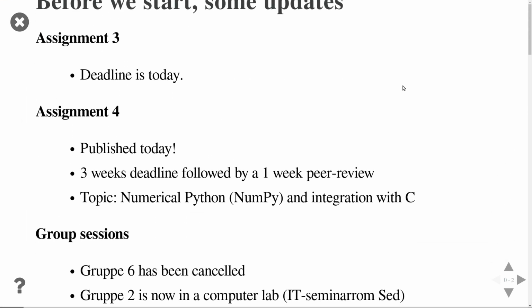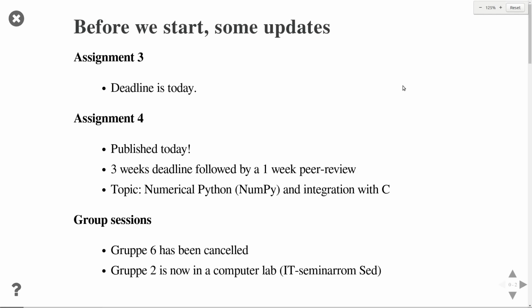Okay, but before we start with the technical parts, first some updates. Remember that the deadline for assignment 3 is today. I hope things are going well. There seems to be a lively discussion on Piazza. If you have any problems, just ask on Piazza and we make sure that everything works fine. Just remember to push your solutions on GitHub before midnight tonight.